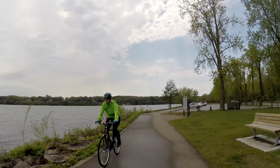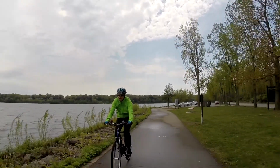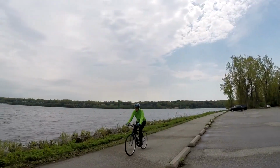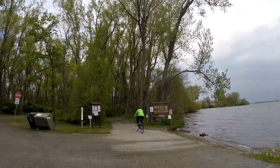The first couple miles of this trail follow Peninsula Drive, where we pass at least 5 parking lots, so you shouldn't have to worry about parking your car. We have a great view of Presque Isle Bay. We ride across a convenient boat launch right here.